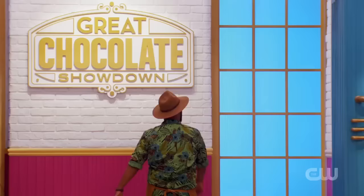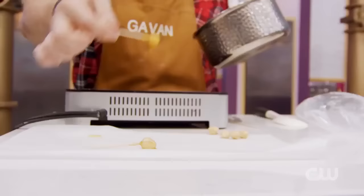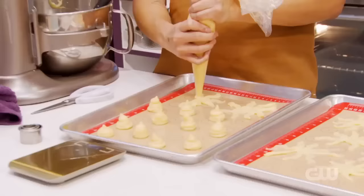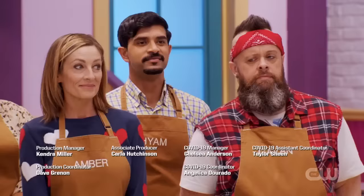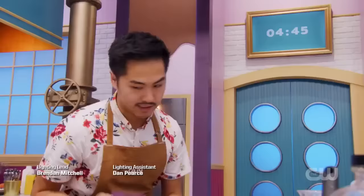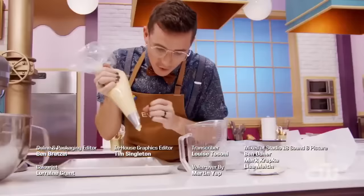Next time on Great Chocolate Showdown. This is it. I need to step up my game. Nine home bakers push to perfect their piping skills. It's looking pretty good. This is not working. There's a sweet golden advantage up for grabs. The golden whisk can be used for immunity. Things heat up as the competitors struggle to keep their cool. There's a lot riding on this. Woo! I did not like one bit of it.